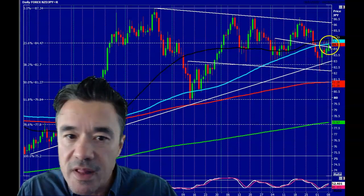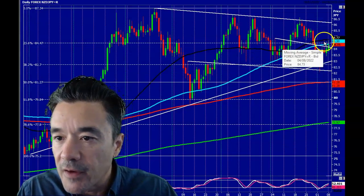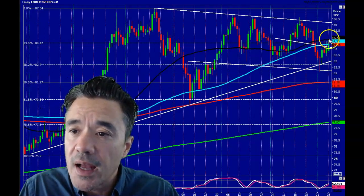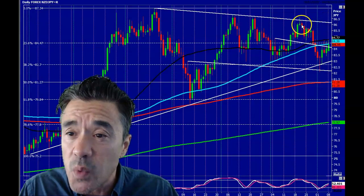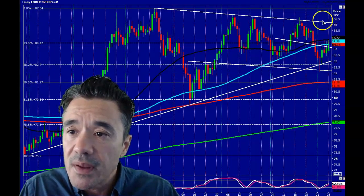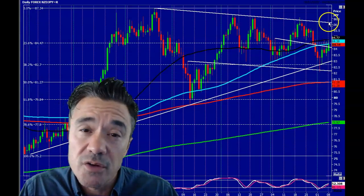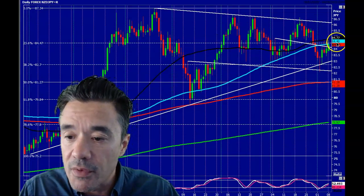So again, that resistance level at around the 84.5 level is working, and you can see clearly that if we were to break up through around, I would say 84.85, that should allow the bulls to push us up towards 86.00, 86.20. Yeah, so we could get a pretty decent jump there. What's that? That's going to be like a 140 pip jump if we break through it.